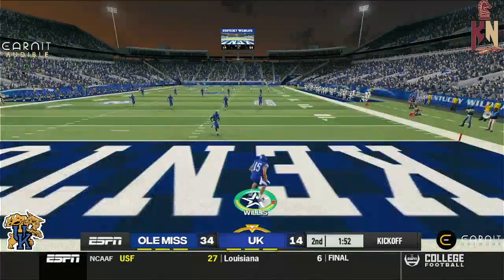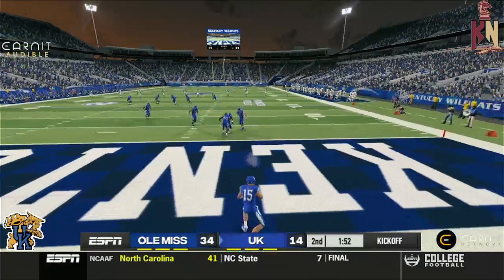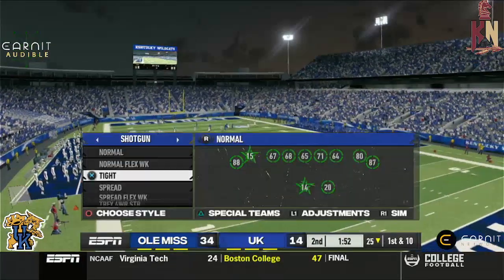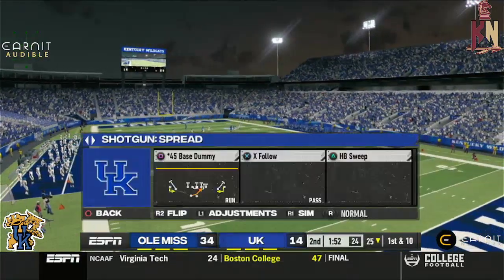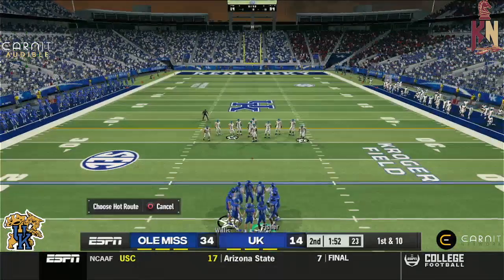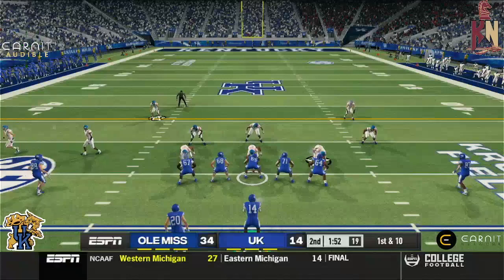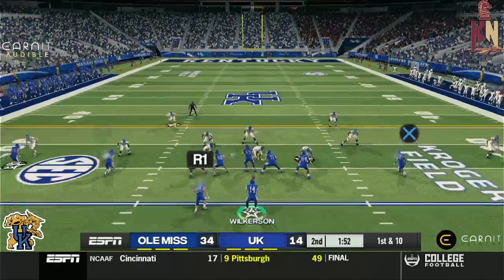Ole Miss to kick. He kicks it off, and he got all of that one. It's still only the 2nd quarter. We've got a lot of football left, but I got to say, this one is teetering on the brink of a blowout.